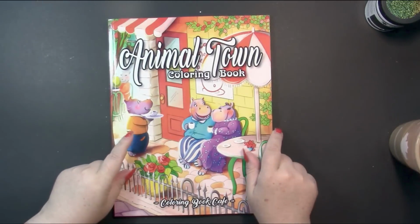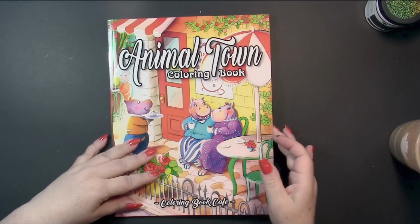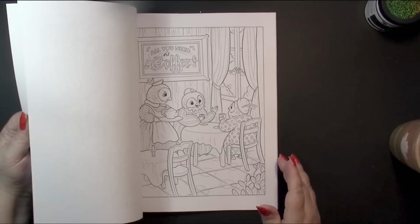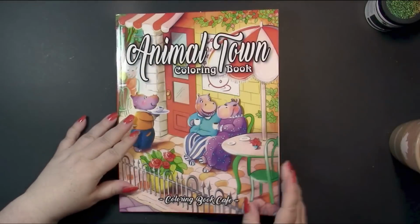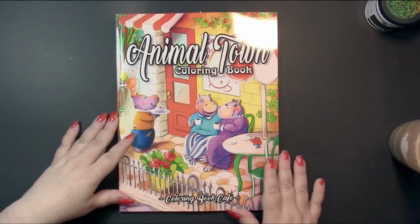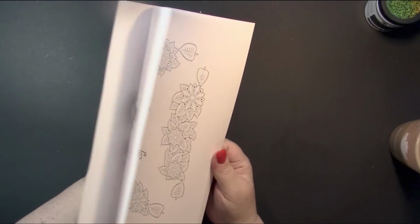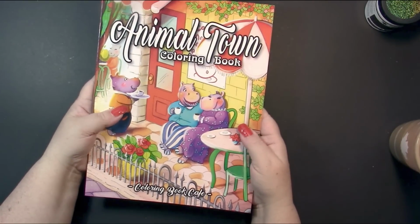This was the book that started it all, was Coloring Book Cafe. This came out and I went, OMG, I need to have that. And I took a look at the pictures and I was just like, yes, yes, yes. I absolutely love Animal Village type stuff. And so each page is a different animal family, and I guess they all live in this animal town, going about doing their things. And the great thing about the Coloring Book Cafe books is they don't have duplicate pages.